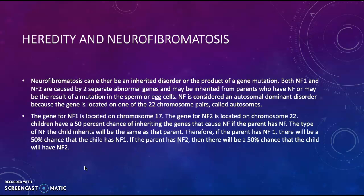Children have a 50% chance of inheriting the genes that cause NF if the parent has NF also. The type of NF the child inherits will depend on what type of NF the parent has. So, if your parent has NF1, there's a 50% chance that you get NF1 or a 50% chance that you get neither. The same thing for NF2. It always stems from what kind of NF the parent has. So there would be a 50% chance that the child has NF2 if the parent has NF2.